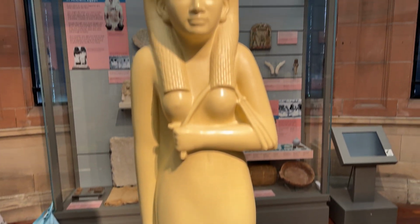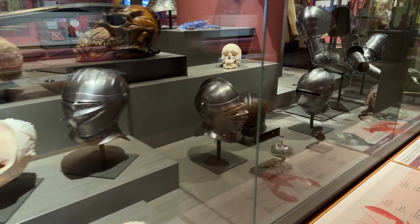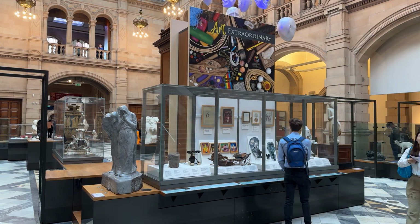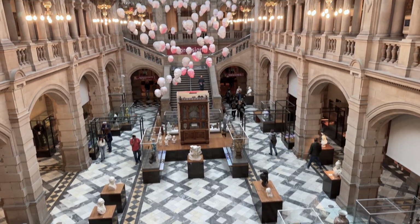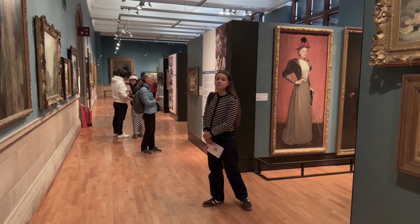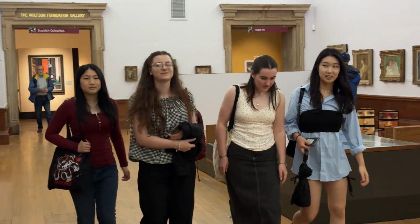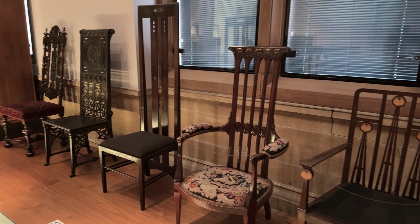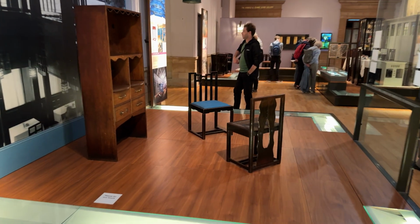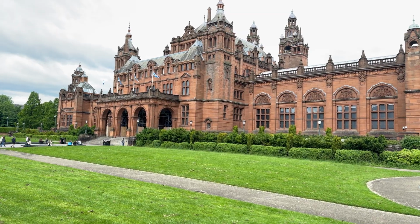They have many artifacts from ancient Egypt, including a big stone sarcophagus. How about a collection of old armor? And they've got whimsical, creative, contemporary arts, like these heads hanging from the ceiling. Visitors more interested in paintings and art history will be especially delighted with this huge collection. They've got decorative arts and a collection of furniture in the Art Nouveau style, pioneered by famous local artist Charles Mackintosh. I'll show you a lot more of the collection at the end of the program, but for now we are going back into the streets.